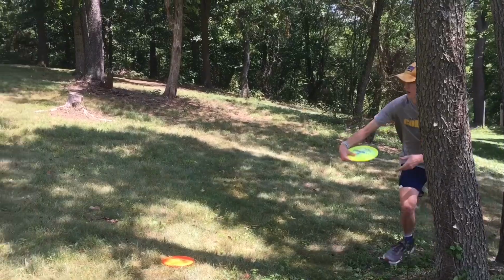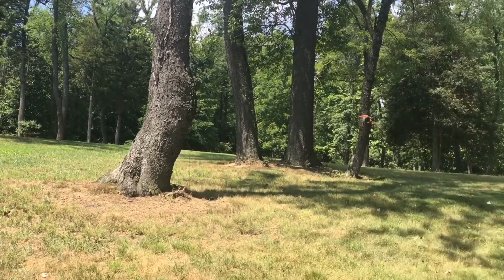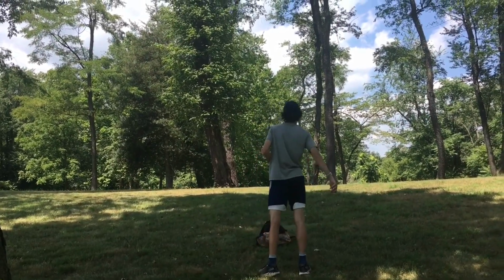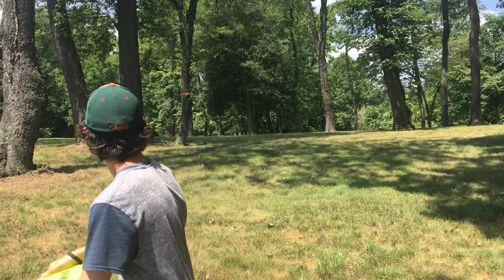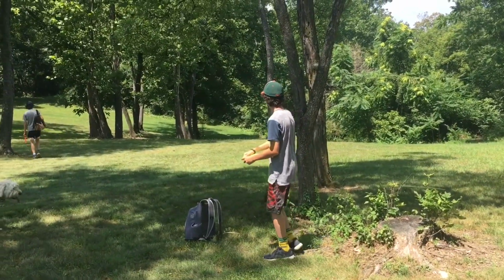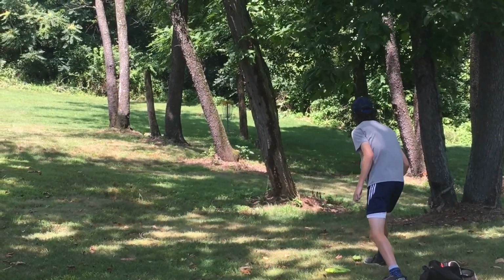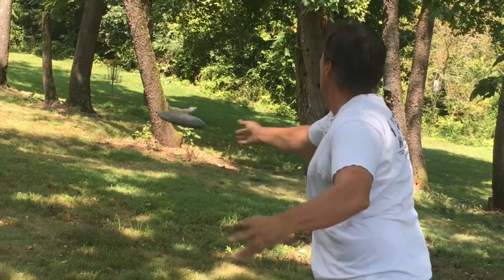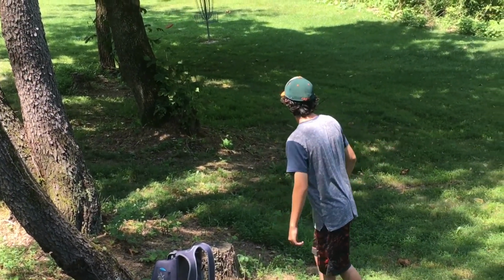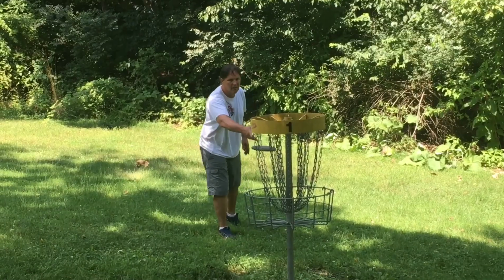Oh, Matt. No! Matt, I'm gonna throw my... Look at that tree. Matt gets a bad tree hit here and has to lay up. Shot. Nice layup. He and Matt both start off here with tough bogeys, but Dad is able to save a par.